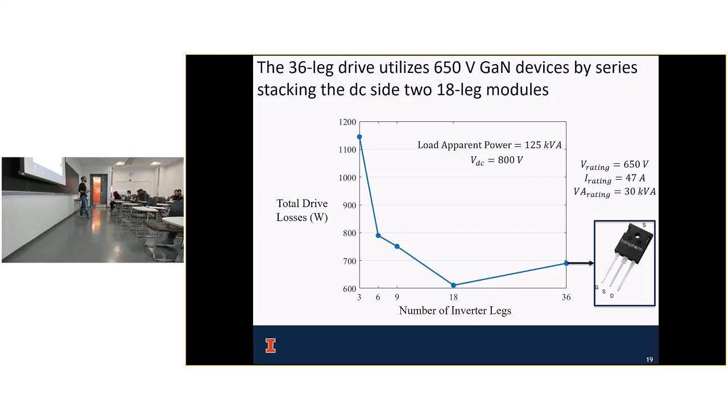You won't find exactly a 600 volt switch on the market, exactly as much as you want, but the current rating is maintained the same. But now the VA rating decreased from 56 kVA to 30 kVA. So the rating of the switch is now smaller. So there's no magic. Either the voltage rating or the current rating has to decrease when we use more switches.